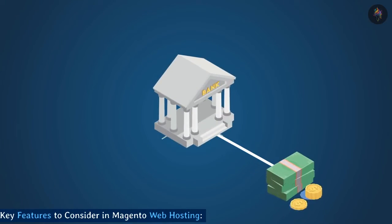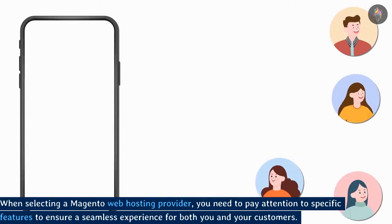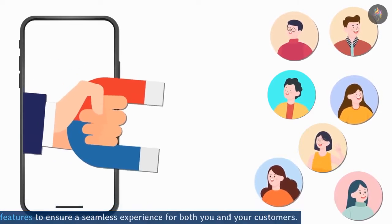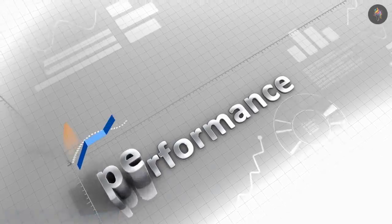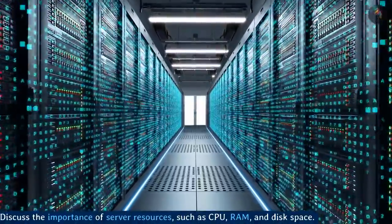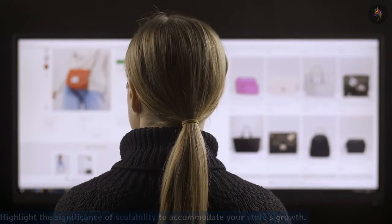Key features to consider in Magento Web Hosting. When selecting a Magento web hosting provider, you need to pay attention to specific features to ensure a seamless experience for both you and your customers. Let's explore some essential aspects to consider. Performance and scalability. Discuss the importance of server resources, such as CPU, RAM, and disk space. Highlight the significance of scalability to accommodate your store's growth.